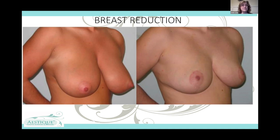And breast reduction does involve lifting as well as reducing the breast. I just love to point out the moles. In her pre-op picture, the mole between the two breasts sits almost level with the nipple areola at the bottom of the breast. And then when we see that same mole on her chest in the right picture, it just shows you the power of lifting that we achieve with breast reduction. And again, a very, very happy patient with breast reduction, and a beautiful result.